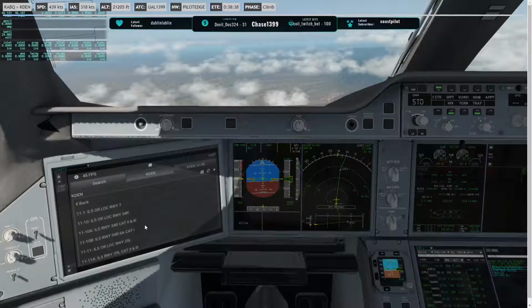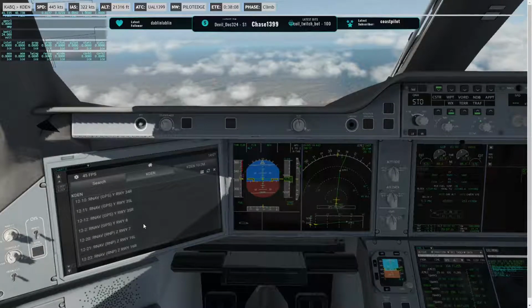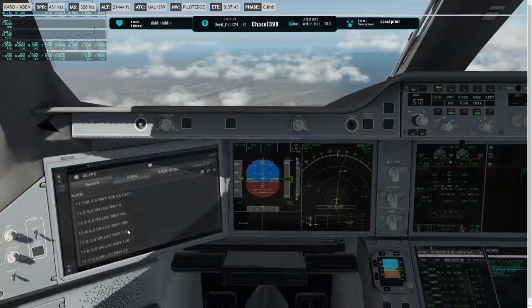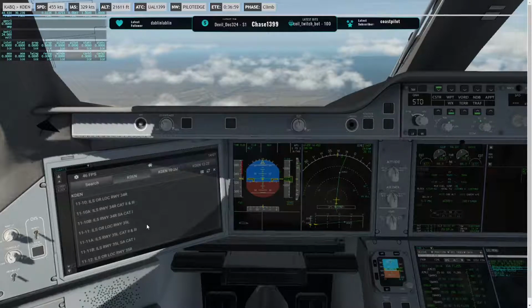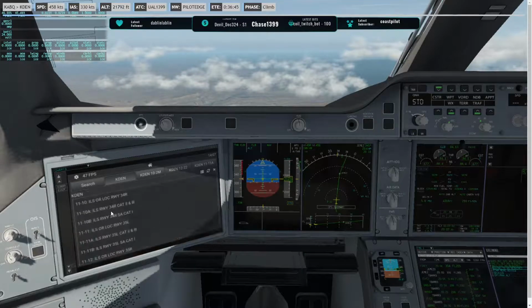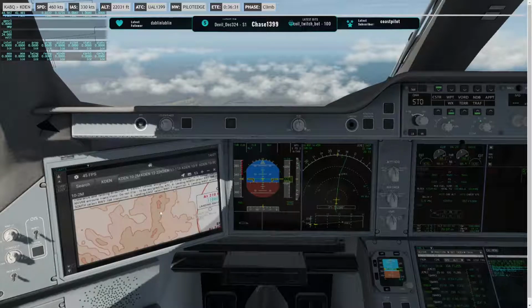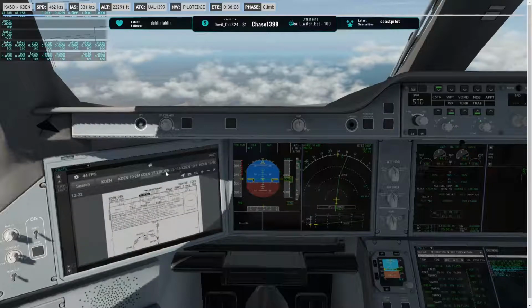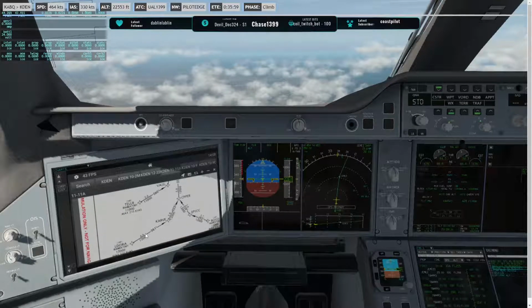Approach is either going to be the RNAV Zulu 16 right, or the ILS 35 left, Cat 3. Airport, Bravo Gates. So we'll be descending via T-bar 3, and as the winds change, we'll probably be flying this approach from Ladora.